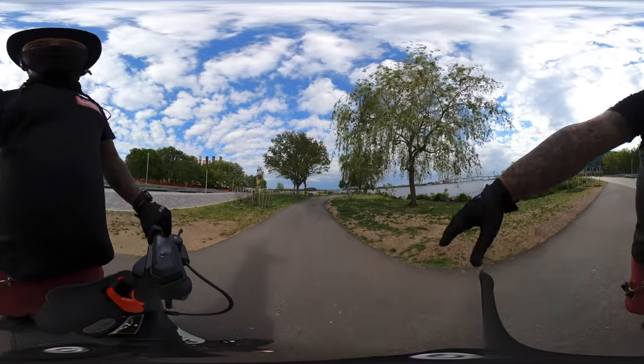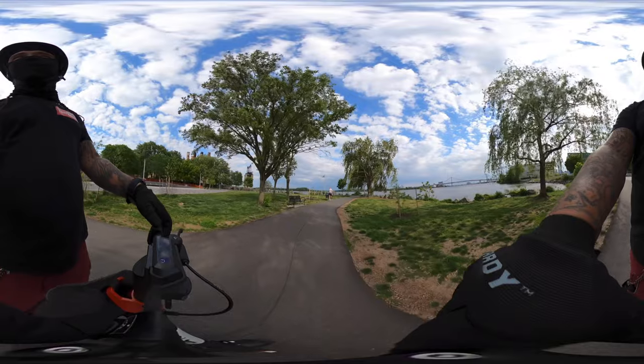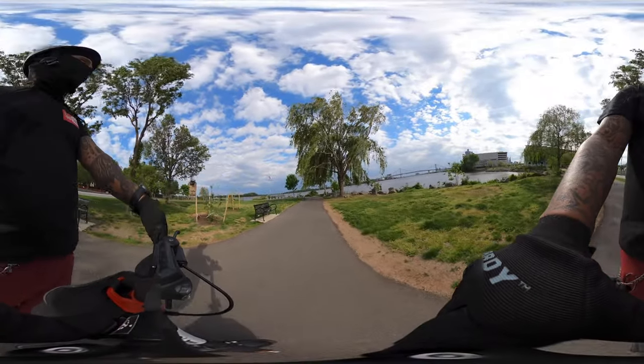This was right here. All this was here. This little pathway on the ground is normal. These benches on my left were here. The rocks on my right were here. This is pretty normal.